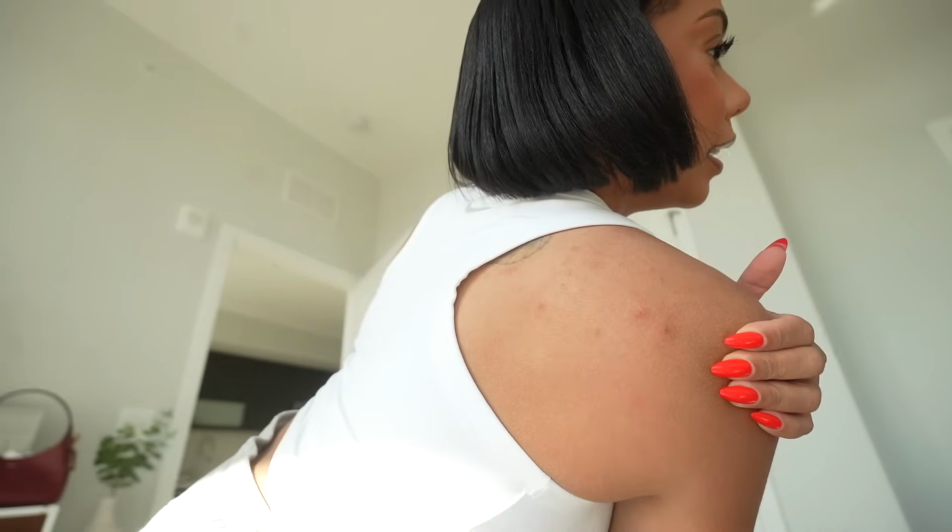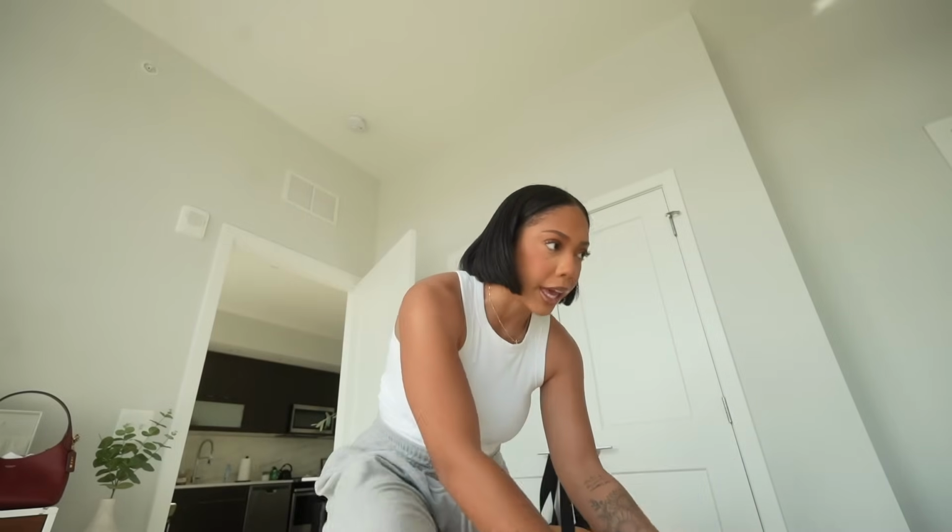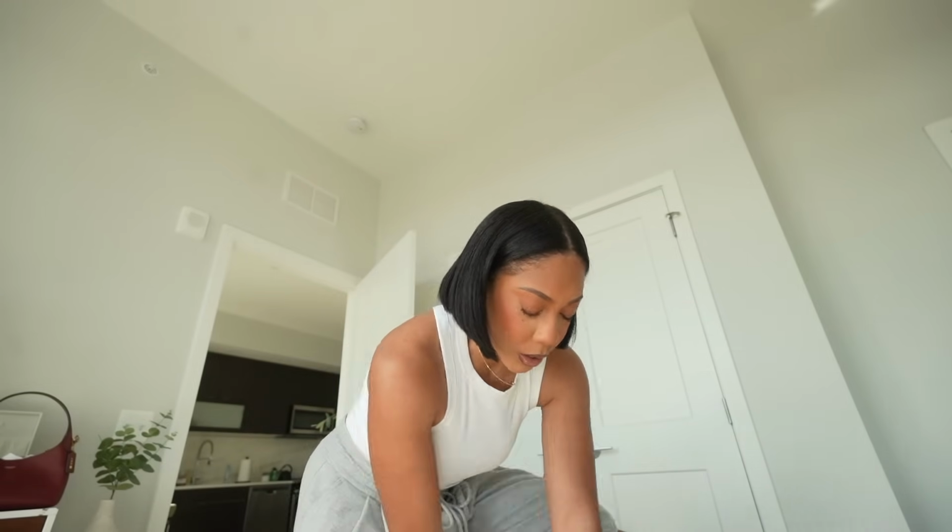So BRB. Okay, so this is the top and it's super cute. Y'all, look what is happening to my back. When I say I get terrible back acne, there are some seasons where it acts up really, really bad. The majority of the time it's not this bad, but right now for some reason it's bad. The breakouts that I have on it, they hurt. It's just a mess.